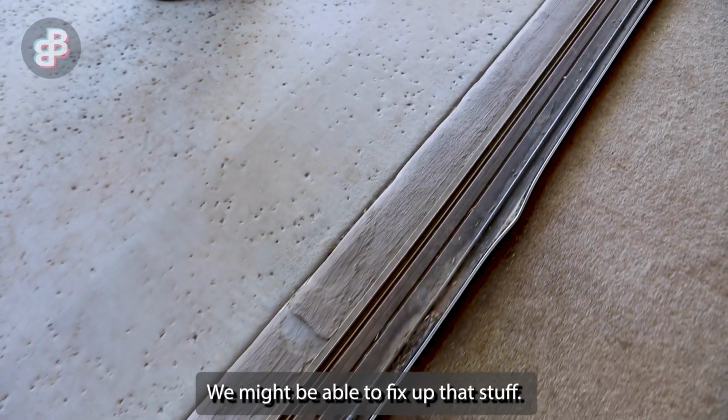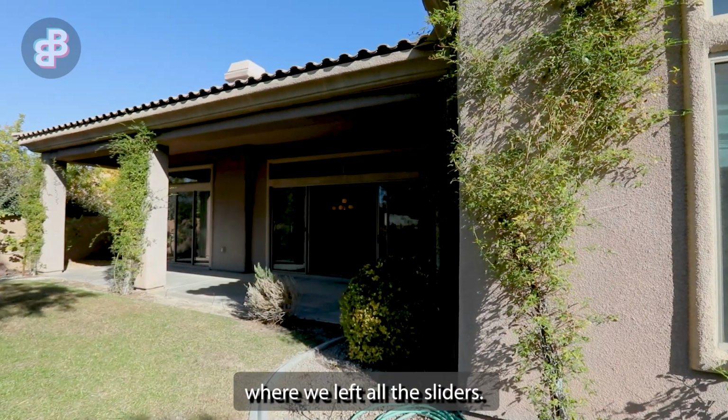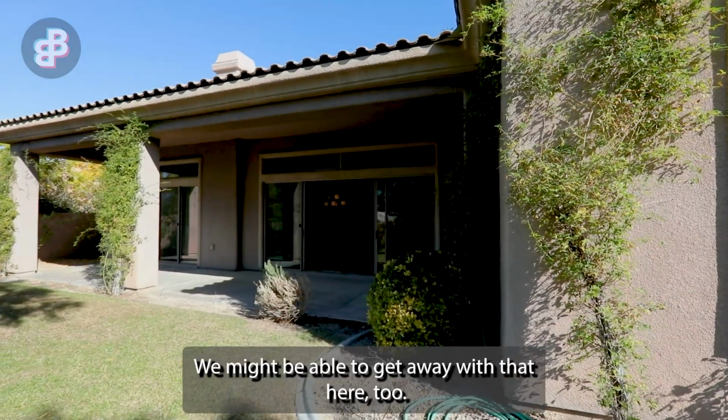We might be able to fix up that stuff. Yeah, I think they could bend that back. But we just did a house in this neighborhood, El Macero, where we left all the sliders. We might be able to get away with that here too.